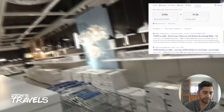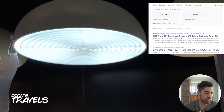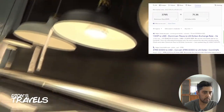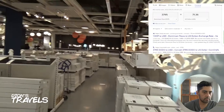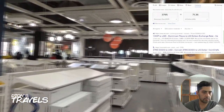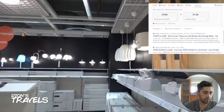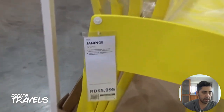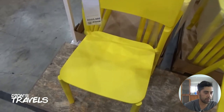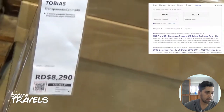It just goes on and on and on. Okay, let me try to find it. These are the chairs. $292. Okay, here, and then look at these chairs. Look at that, it's over $100 for a yellow plastic chair. Like, what in the hell is going on in this world? $112, woo! It's high. What else?